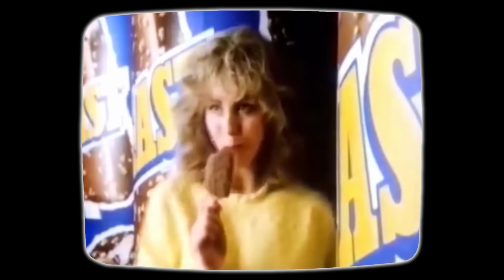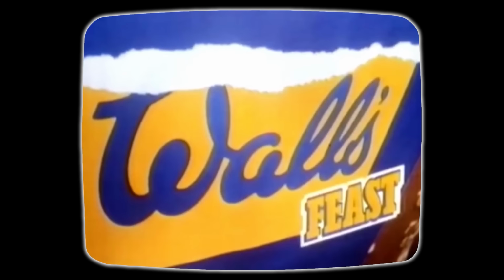Walls Feast, Walls Feast. Choc on choc, it's a treat. Walls Feast, choc a block, choc on choc, can't be beat. Lick it, chew it, so much to it. Got it, get it. Walls Feast.